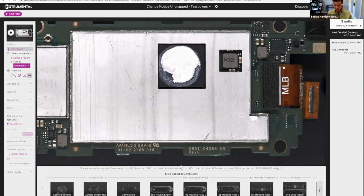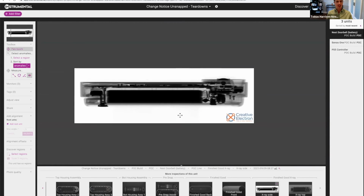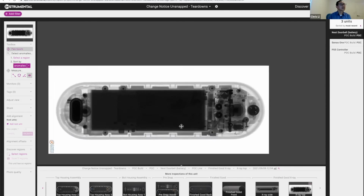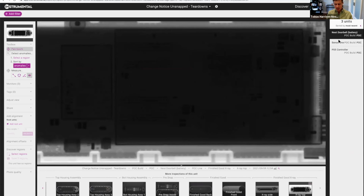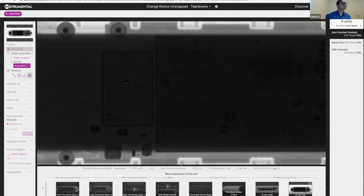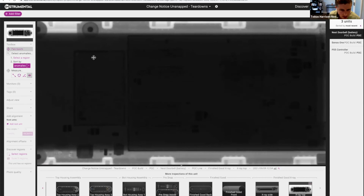Looks like Oren wants to go back to our X-ray here. We might be able to see a little bit about what's going on. Did you get a different view of it? I think that one you can't see much. The top view, we can see. So I think this is the small can underneath. You almost need to increase the contrast here, but we can see a bunch of little components, and I'm assuming maybe a larger SoC somewhere up here.